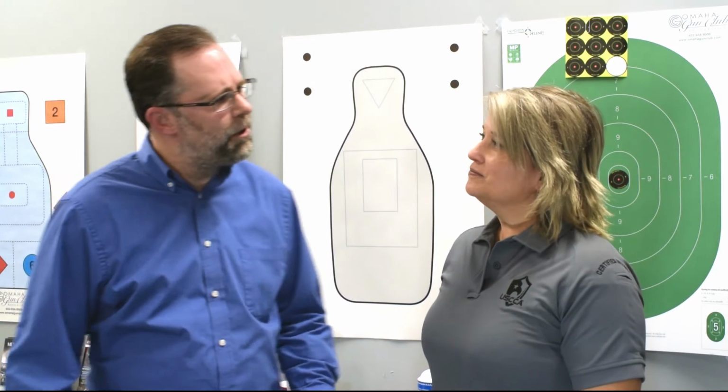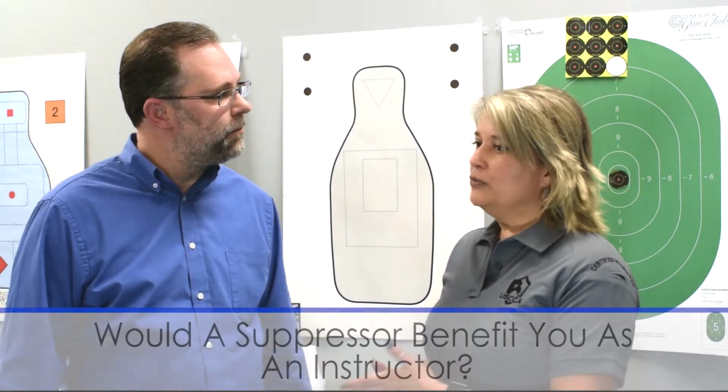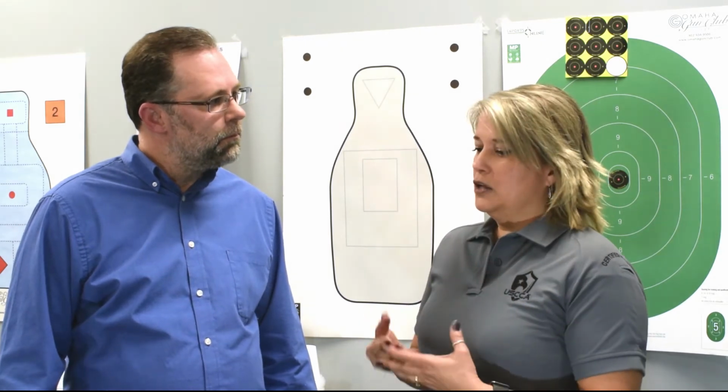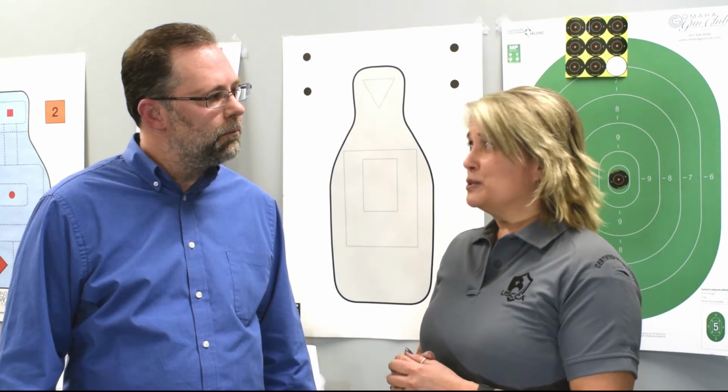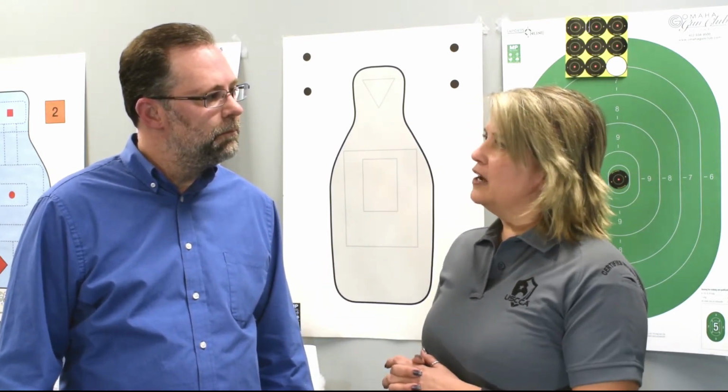So how do you think this would play in as an instructor with maybe your new students? I've been thinking about that. With new shooters, I've worked with several shooters that haven't even fired a gun. And so we teach them the fundamentals and the basics. When we finally get to the range, there's a lot of anticipation and a bit of anxiety about the recoil, the loud sound, and it would be pretty nice to have possibly less of that with the suppressor.